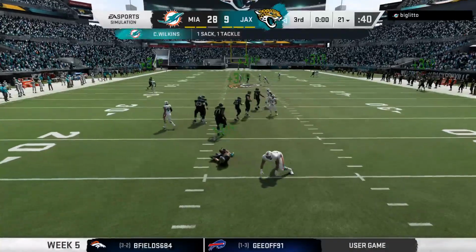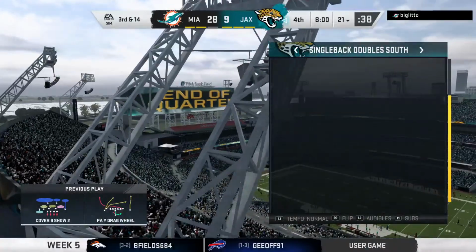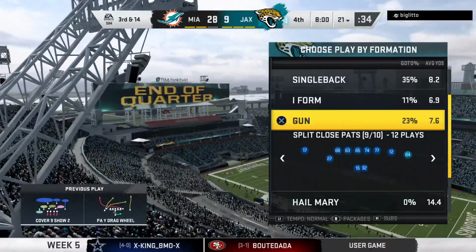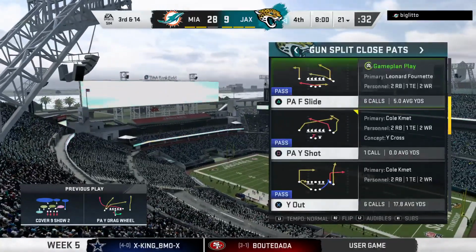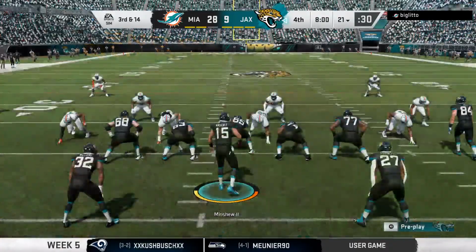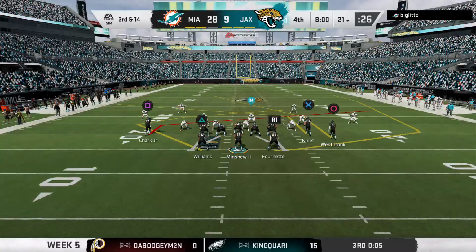And he's going to be taken down. They sack him on what will be the final play of quarter number 3. Back now in Jacksonville. It's Jaguar football, but a little work to do for them. They trail here as we start the 4th. The Jaguars on 3rd down, 5 out of 9 thus far. This is 3rd and 14.